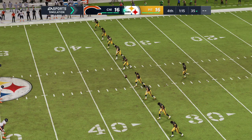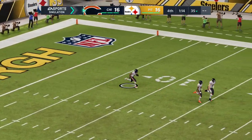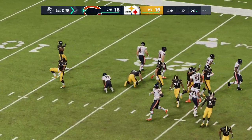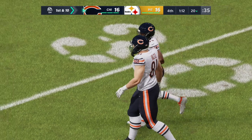So here comes the kickoff now, all even here in this fourth quarter. Fielded a couple yards into the end zone. And that decision to bring it out ends up not being a good one. Costs him about 5 yards as he's tackled at the 20. And now Chicago getting ready to go as they take the field.